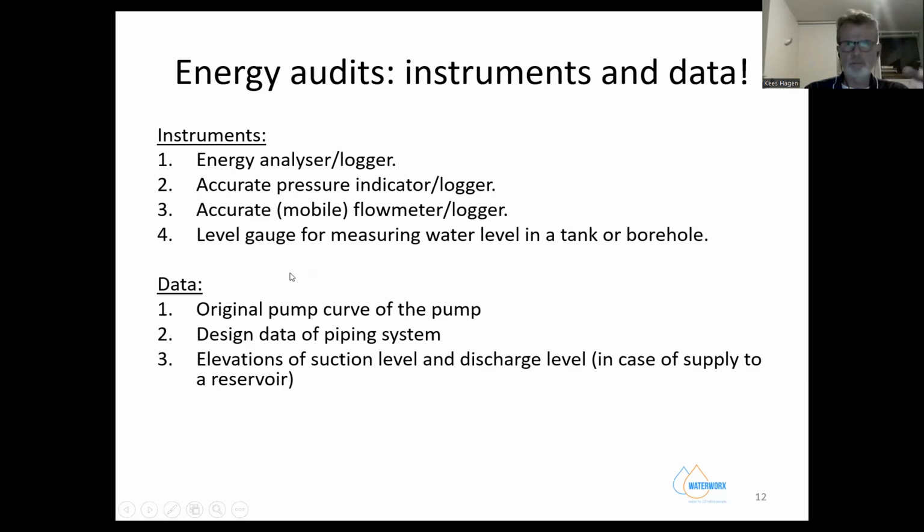But I will start with what you need to do an energy audit. You need an energy analyzer to measure the energy that the pump system is using. You need accurate pressure indicators to measure the discharge and suction pressure. You need accurate flow meters. And usually the water is coming from a tank or a borehole, so you also need a level gauge for measuring the water level in the suction side of the system.